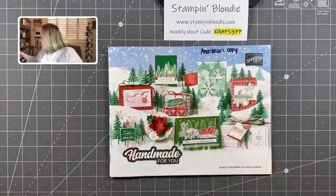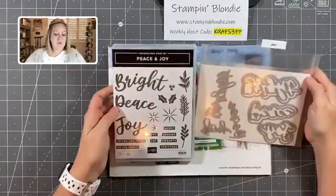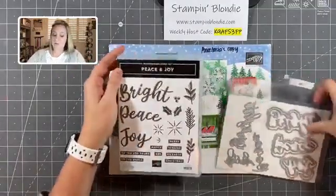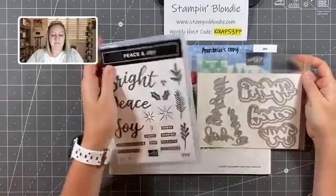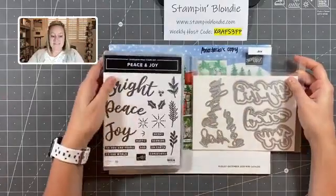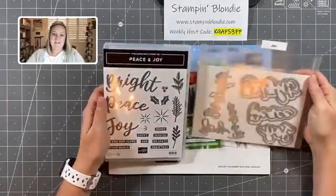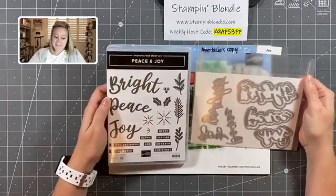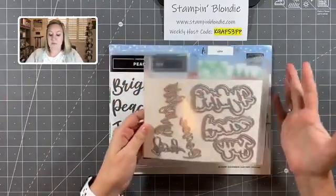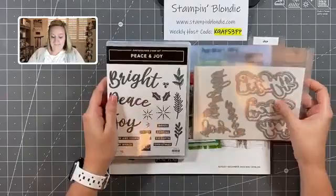Now today we are going to be using, let me grab it here, the Peace and Joy Bundle. Now I can't show you the inside of the catalog just yet, but I can show you what the products look like. So this is a photopolymer stamp set, meaning it's completely see-through and clear, so you can see exactly where you're stamping. And these coordinating Joy dies. Now these dies are really fun because they are builder dies, and there's 3 separate die layers for each word. So you get a lot of different variations that you can do with this stamp set.